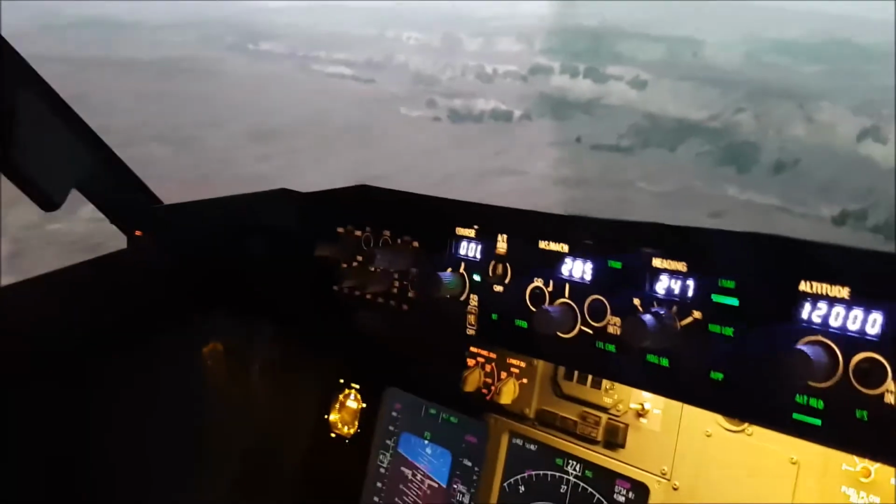You're still flying. 205, contact Dudley Center, 124.62. We're going to go right into the loop.